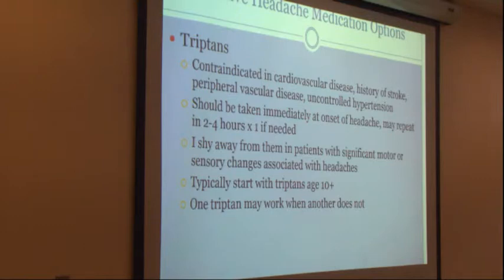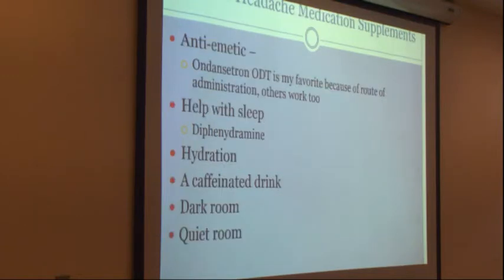Typically, I will start with a triptan at about 10 years old. I don't like to go much under that. Again, it's a little bit weird. They might have migraines, but I get a little suspicious. One triptan may work and another one may not. There's about 8 or 9 well-known ones, so you can just move on down the list, okay, if one doesn't work, and they can try another one.